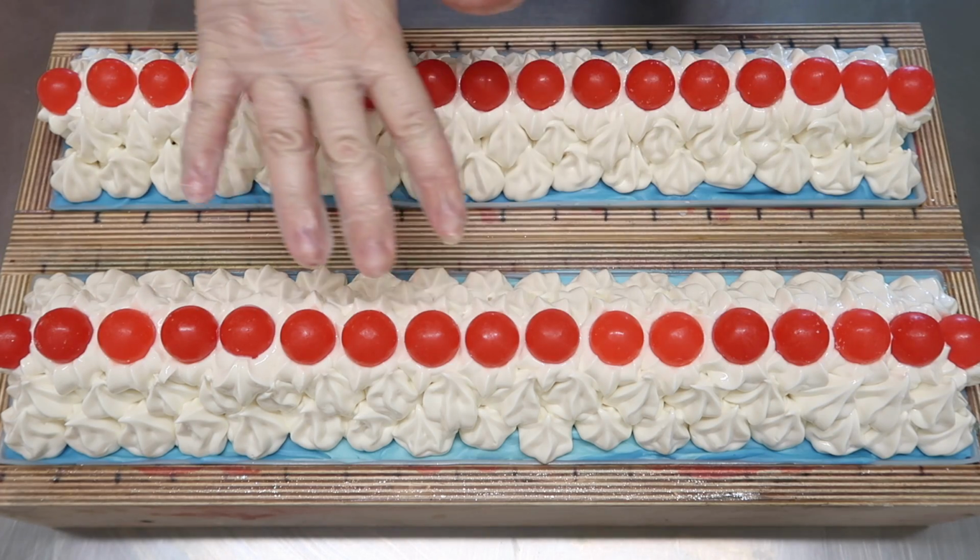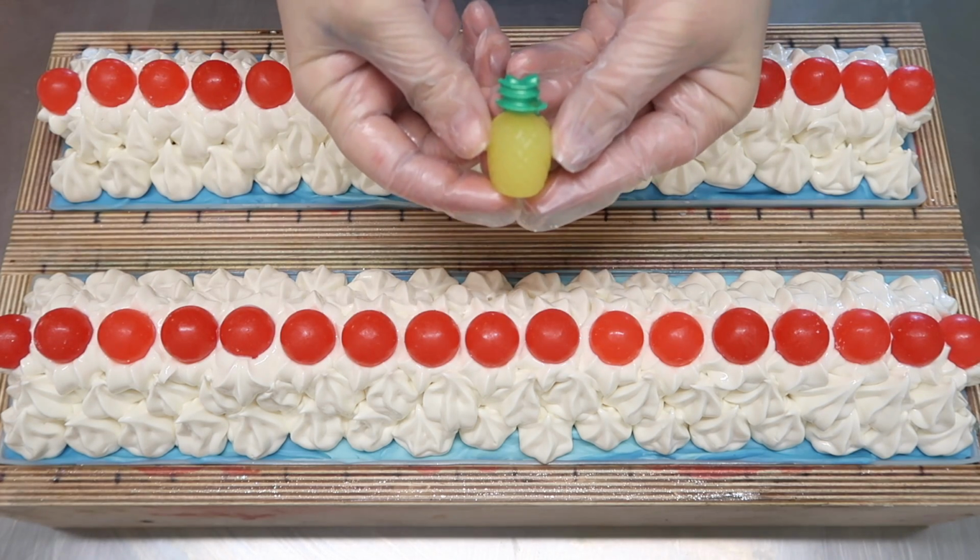Now that all the maraschino cherry soap gum balls are in, it's time to add the pineapples.